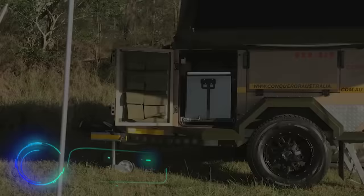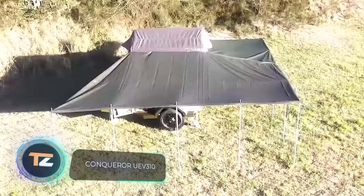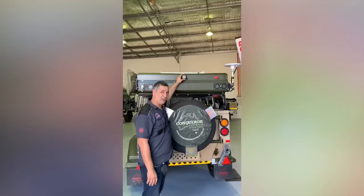The Conqueror UEV310. This model is also suitable for more experienced travelers who care more about reliability than about amenities. According to the manufacturer, this is the smallest and lightest trailer in Australia. However, everything you need for a good camping trip is here.